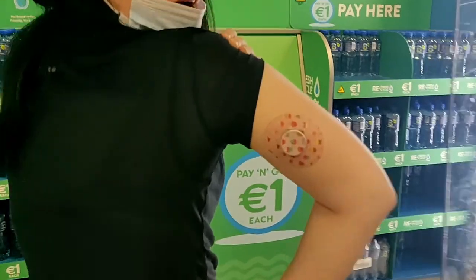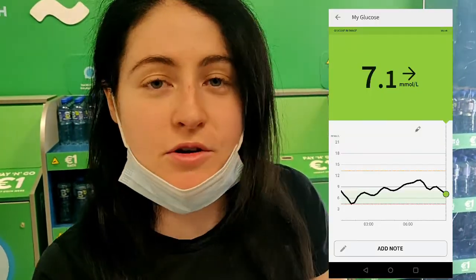Sorry about the noise, but we're just through security, and this is the only place to stand. I have to do patch on with the Freestyle Libre, and my blood sugar is actually 7, which is really good because I have a terrible fear of flying, so usually I'm really high, ironically.